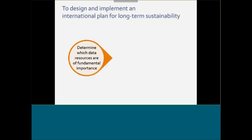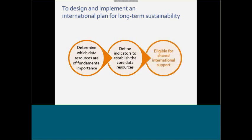So in the article, it's explained that to be able to design and implement an international plan for long-term sustainability, the first step is to determine which data resources are of fundamental, so core importance to global life science research. To be able to identify these, objective indicators are needed. And in the future, these core data resources will be eligible for shared international support. Countries need to share the funding burden since these essential resources are too big for single countries or funders to carry.